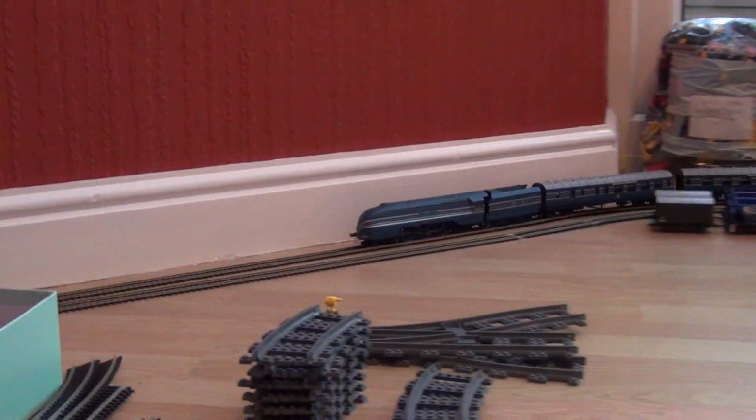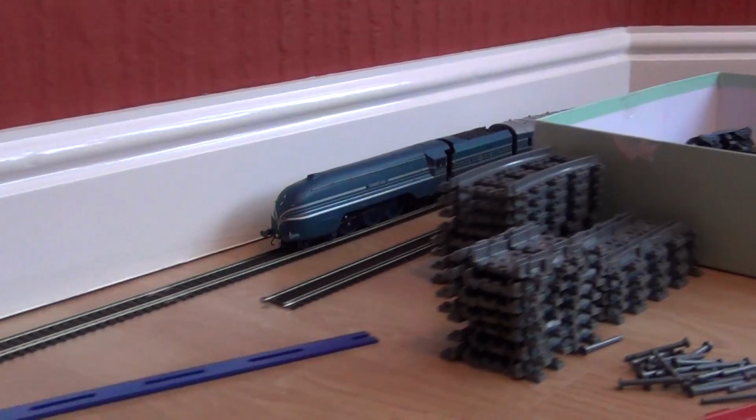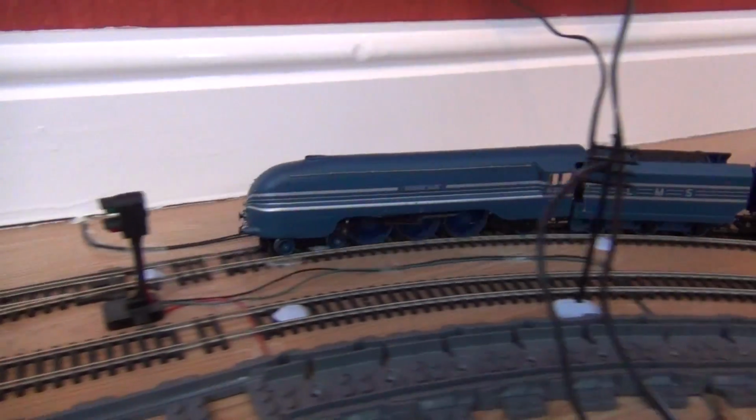So there we have Princess Alice, the Princess Coronation Class, the West Coast Main Line Flying Scotsman, basically. What a locomotive.